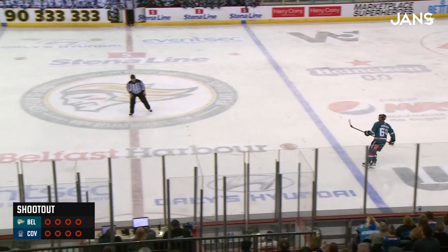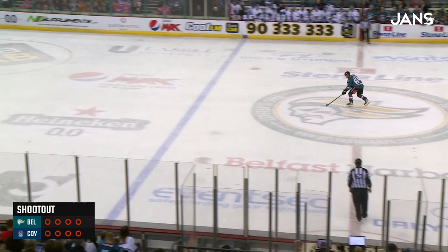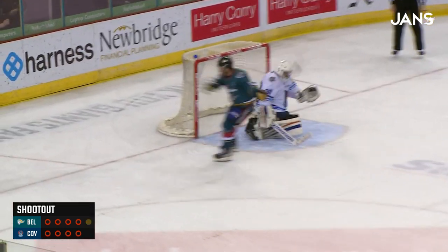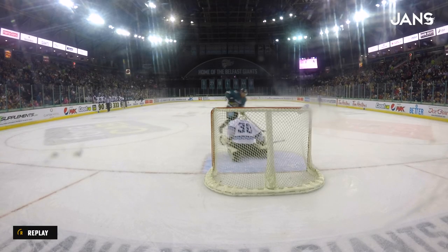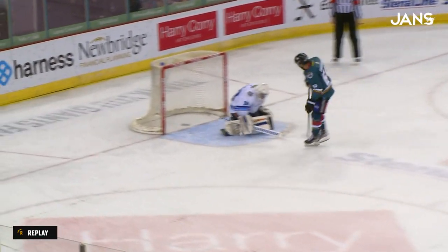Gubin, 80 points this year so far for the Belfast Giants. David Gubin, an endless slot, and he slots it home! And the building just lifted off! Kevin Ryan just taking his headphones off there to appreciate the noise.